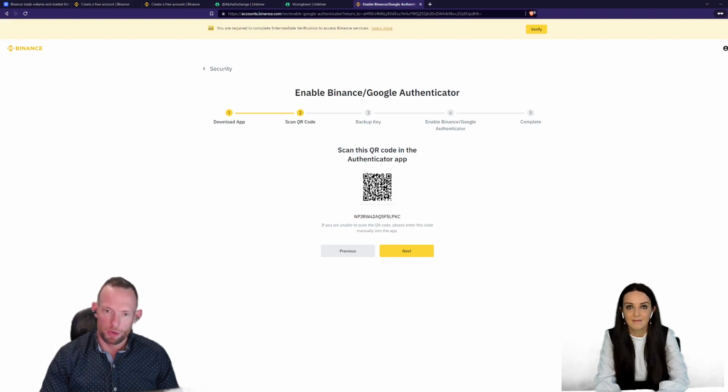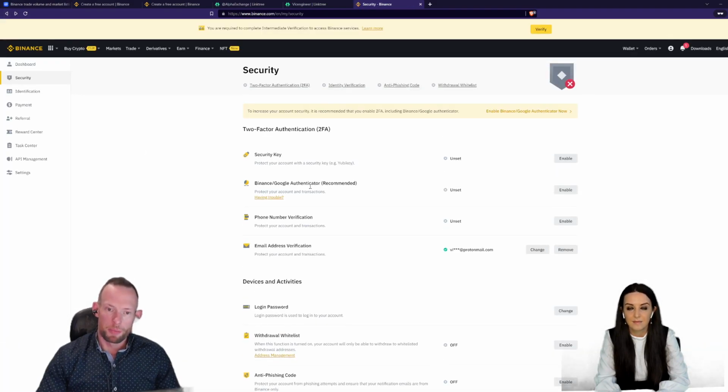So this special QR code here, or this alphanumeric code, pairs with your phone to create that atomic code that's refreshed once a minute. And this is how you actually protect yourself from someone getting access to your account without physically having access to your phone. So we strongly suggest that you set up multiple security steps. So set up the Google Authenticator, set up phone number verification, and set up email verification.